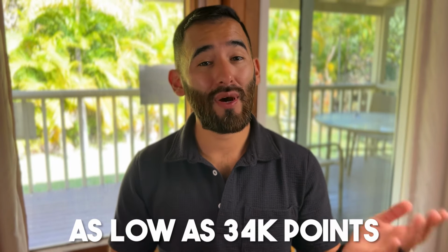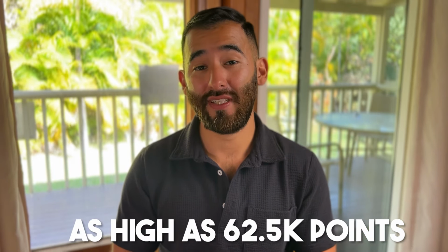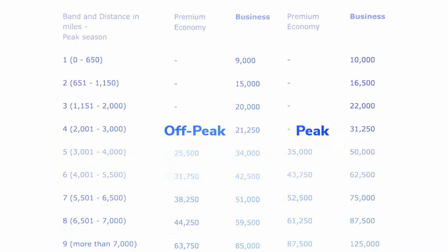So to give you a range, East Coast off-peak pricing is going to cost you 34,000 points, while West Coast peak pricing is going to cost you 62,500 points. Here's a couple charts that kind of have it broken down for you between off-peak and on-peak pricing and the distance. And there used to be a peak and off-peak calendar for Iberia Airlines. However, that's not really published anymore officially. Sometimes some bloggers will put together a calendar for you. However, I haven't been able to find one for this year yet.